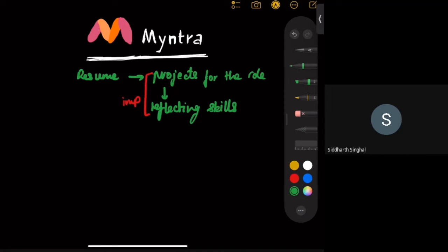Got it. So to summarize, the project should be in sync with the job description and the requirements, and the project should actually reflect some kind of a skill that you learned, or something that will be really useful once you join. So basically, it has to be in sync and relevant, as well as something good that actually reflects your experience and learning.